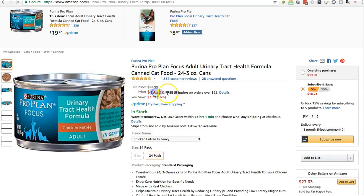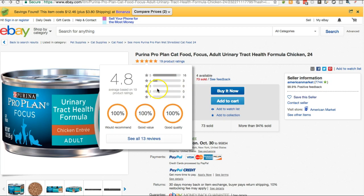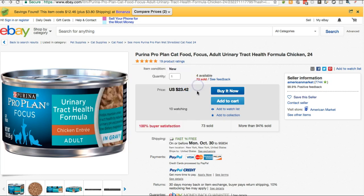Okay, there you go. 1920, 23, 23.42. You do your calculations to see what the profit is. I mean, sometimes you may run into products that there's no profit. Just keep going. It doesn't matter, you know.